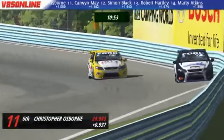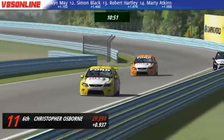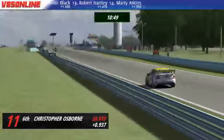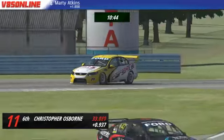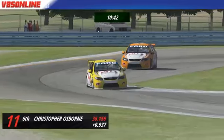Christopher Osborne and Corey Osborne. Oh, it's not a place you want to have a car, on the edge of the wall, Hartley. And Hartley's got major issues from that. That could have cost Osborne up to a tenth there.